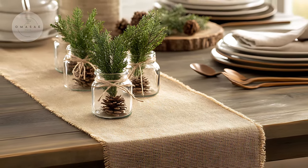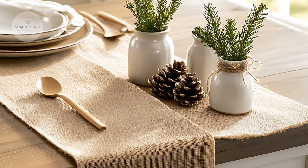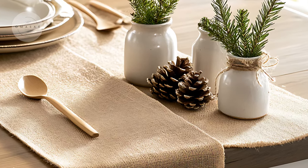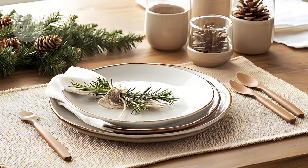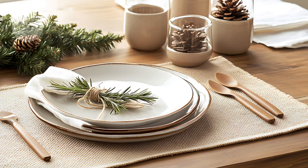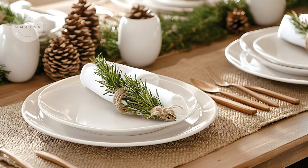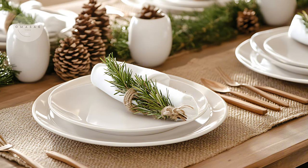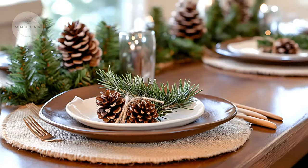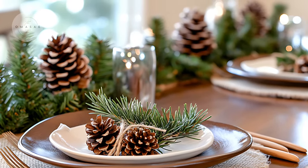When it comes to setting the Christmas table in a farmhouse home, simplicity is key. Start with a neutral tablecloth, like linen or burlap, and add natural elements such as small evergreen branches or pine cones as part of your centerpiece.